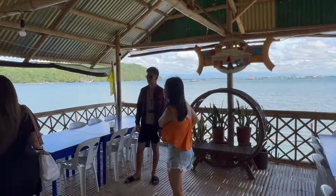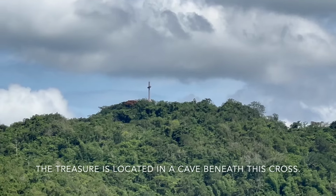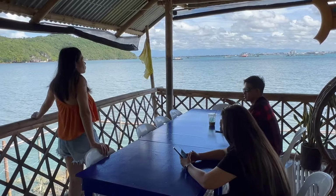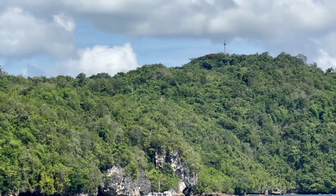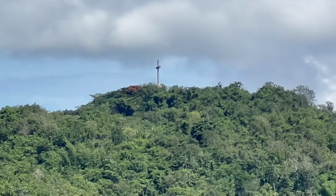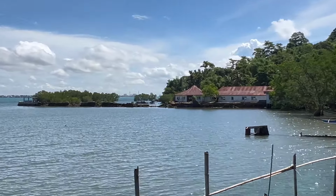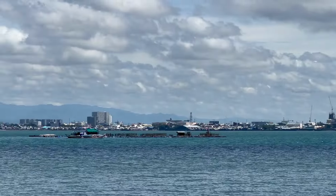While we were waiting for our breakfast, Kuya Roland shared a captivating legend about a hidden treasure guarded by a mystical fish. The story goes that the treasure is buried in a cave beneath a cross. The cross marks the entrance to the cave and serves as both a guide and a warning. The treasure is said to be protected by a mystical fish with supernatural abilities, like changing size and shape, making it impossible to capture. The fish is believed to test the worthiness of anyone seeking the treasure. The fish is said to have a shimmering, almost ethereal appearance, with scales that glisten like precious metals. Despite numerous attempts, no one has been able to retrieve the treasure, leading to speculation that it may be enchanted or cursed.